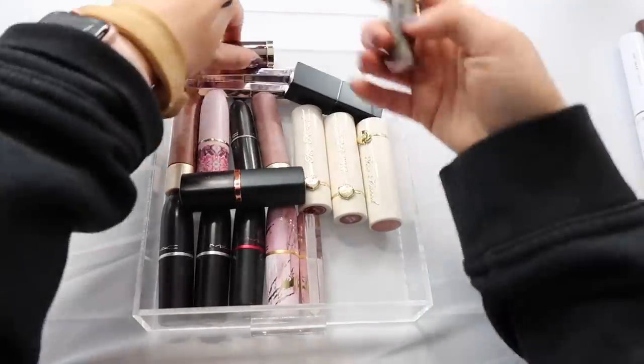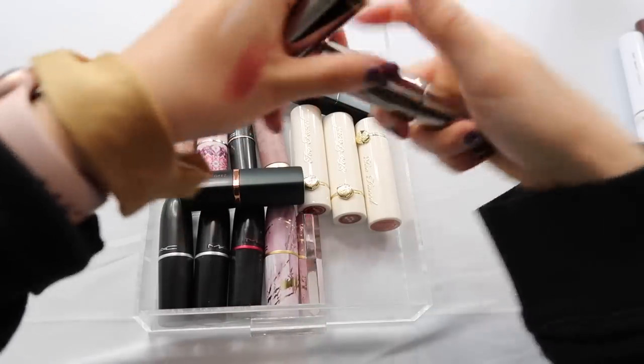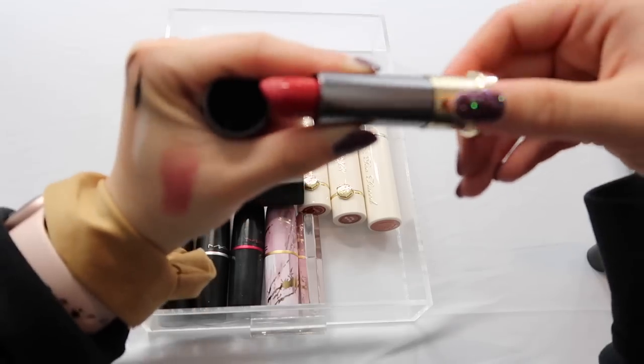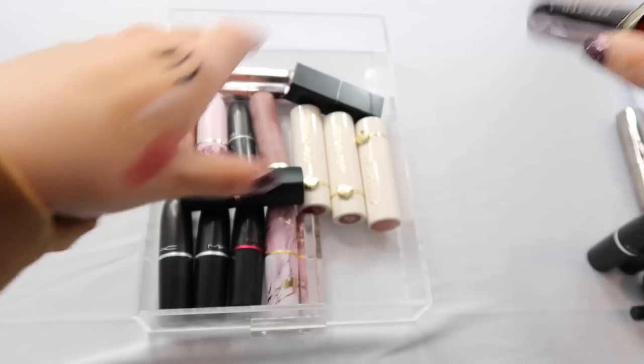Okay. I really don't care about Urban Decay lipsticks. No, I never use it. And this. Ew, there's like, can you guys see that? There's like stuff on it. Okay. No more Urban Decay lipsticks in my collection.